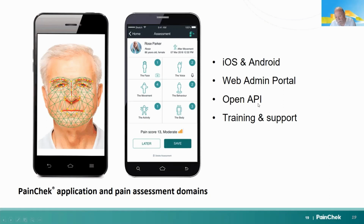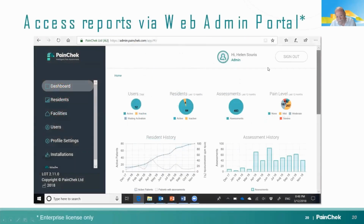We have an open API, so we've integrated PainChek across a number of care management systems, which then provides real-time communication of pain assessments done at the bedside, which can go to the clinician who can then review those particular pain assessments and make intervention. And we provide training and support to ensure the appropriate use of the tool. This is just an indicator from the web admin portal of a particular institution where we can see the number of users, the residents that have been assessed, the total number of assessments that have been done, and a distribution of those results based on the pain severity.